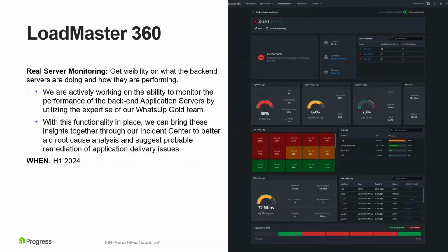And the third thing that is coming is real server monitoring. So rather than only monitoring everything that's on the load balancer and going through, we want to actively monitor the performance of the backend application servers. So there's some pieces of WhatsUp Gold that play into this one here. So it brings together the incident center and root cause analysis to show you, hey, there's an issue. So that's more relating to the question Radek had earlier, gives you insight on how those servers are performing, and is there anything between the load balancer and the server that's not in a good way.